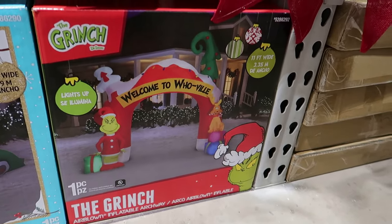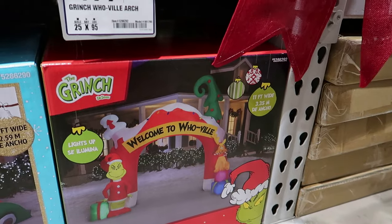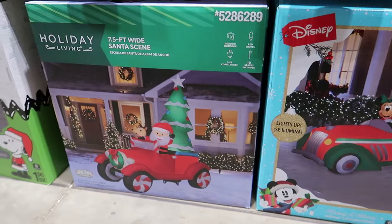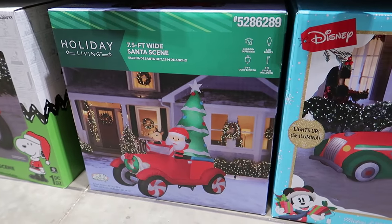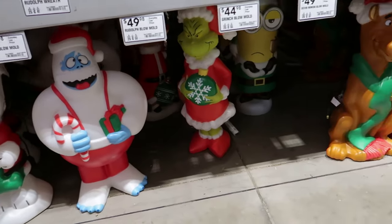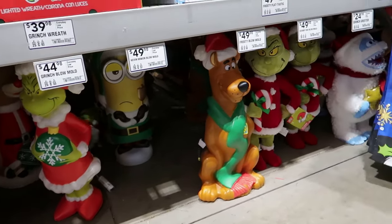Oh, I know I said I liked that arch before, but look, there's a Welcome to Whoville arch. Mickey and Minnie in a car. Santa and a reindeer in a car. And I found even more blow molds. So we have Snoopy, we have the Bumble we saw before, there's the Grinch, Scooby-Doo.